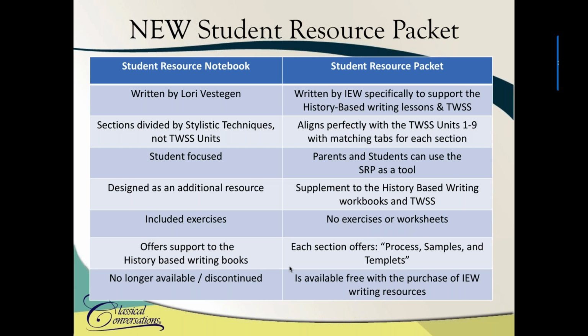Then IEW's taken it a step further, and they've given us blank outlines for templates. So they're blank, like the blackline masters. They're blank templates that families can pull out, make copies, and their students can use that for their outlines that match up with that unit and that lesson. Wow, that sounds really great.